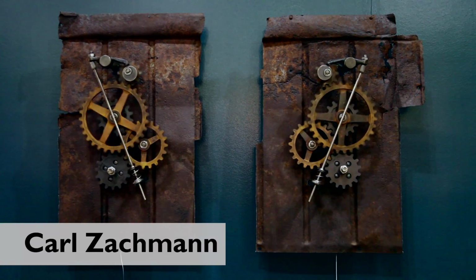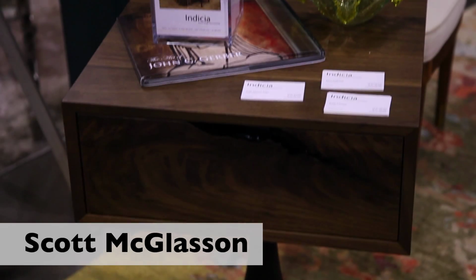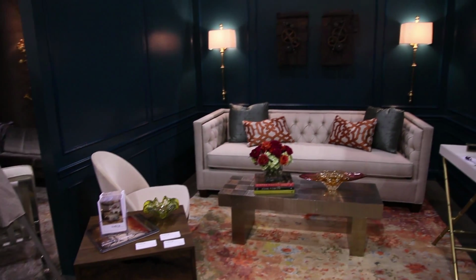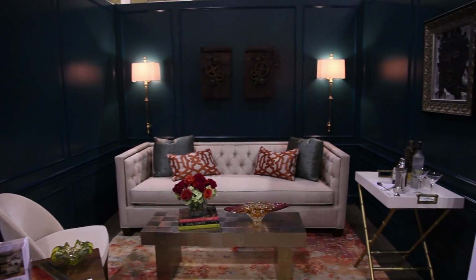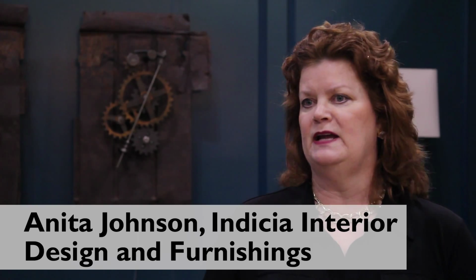We started with Carl Zachmann's pieces. They all are movable art, which we thought was really interesting. And then we did borrow the table from Scott. That also has that quality of a little bit more rustic piece in a finer living room.